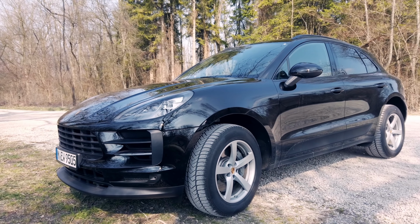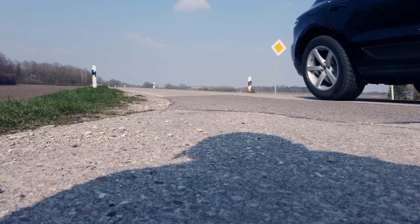Before we start, I want to solve the world's biggest mystery. How do you pronounce Porsche in the UK? And then I'll tell you how you pronounce Porsche properly. Well, in the UK, we say Porsche. Right. So the proper way to say it is Porsche, with an E at the end. That's how you say it in Germany, and that's the proper way to say it. So now you can go back. You have no more sleepless nights.